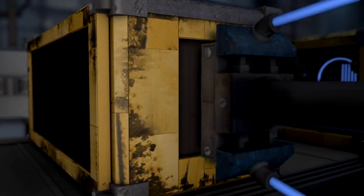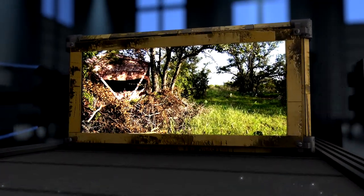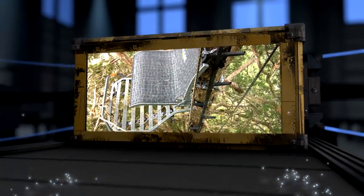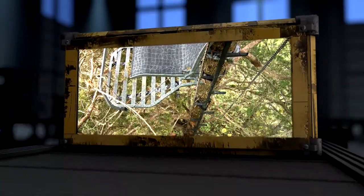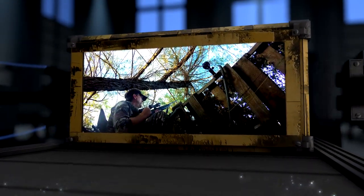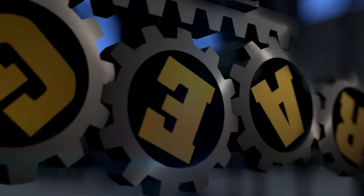Today on Cabela's Deer Gear TV, we will discuss the various types of hunting blinds, from box blinds and ladder stands, to pop-ups and makeshift blinds. All this and more here on Cabela's Deer Gear TV.